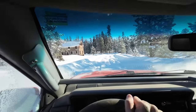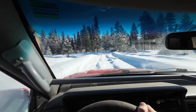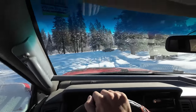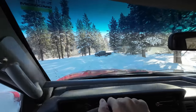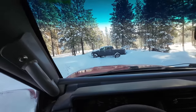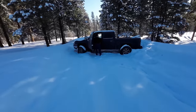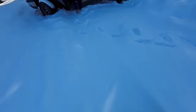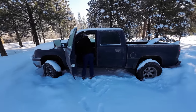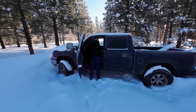Truck. Yeah. Oh yeah, you're right. Completely blocking the road. So you're trying to turn around? Yeah. I'm trying to get out this way. Turn around and get back out. Yep. Okay. Let's go take a look. All right. Let's see if it'll start. This snow is powder. Well, that makes things easier.